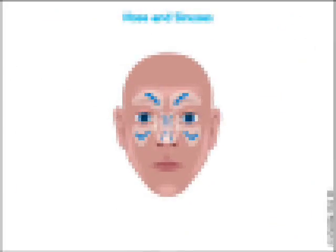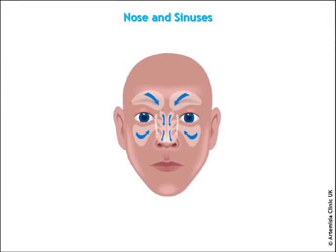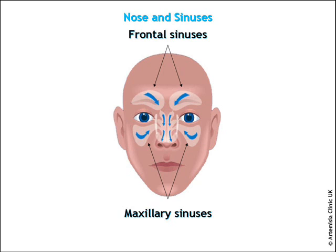Lastly, you need to know a little about the sinuses. These are 4 pairs of hollow spaces nested inside the bones of the head. You can see 2 of them in this picture: the frontal sinuses and the maxillary sinuses. The other 2 pairs are hidden deeper inside the skull bones. All sinuses open into the nasal passages through minute openings, which are also coated with a lining similar and continuous with that of the nose.